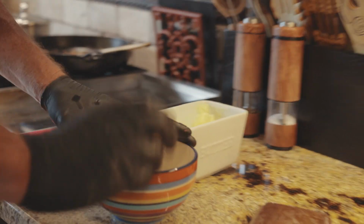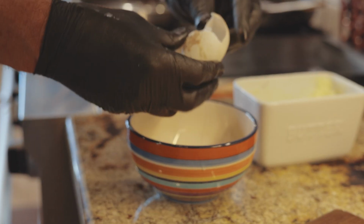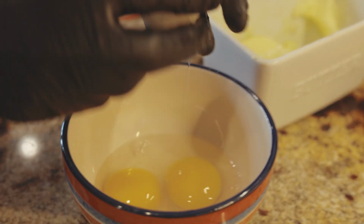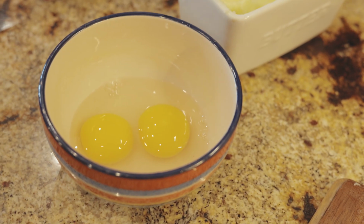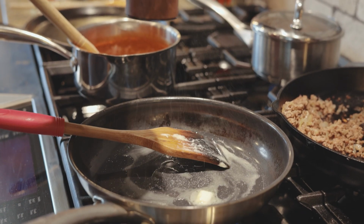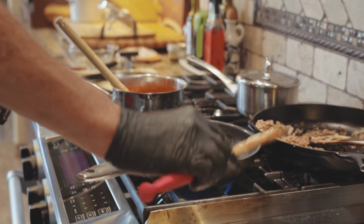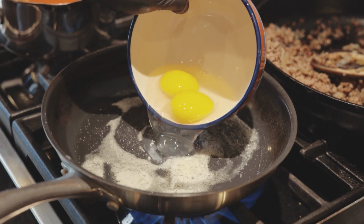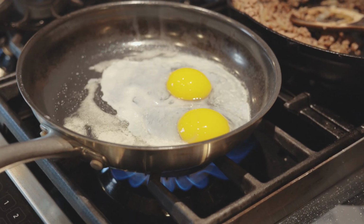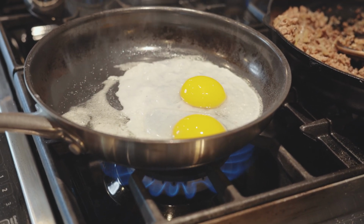Break my eggs into a bowl first, especially duck eggs. They're kind of hard to break. Look how big the yellows are. They're beautiful. Let that melt real quick. A little salt on my butter. There we go. We're going to cook these either sunny side up or over easy.